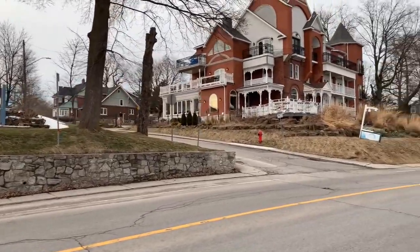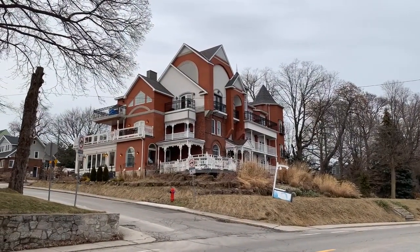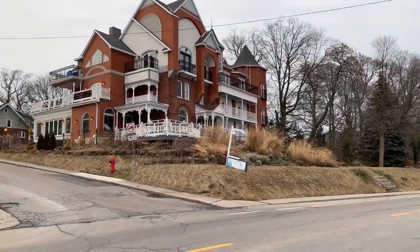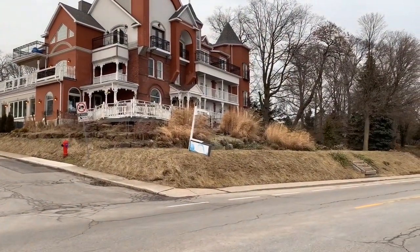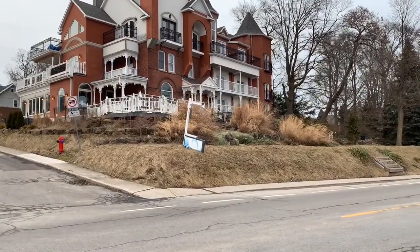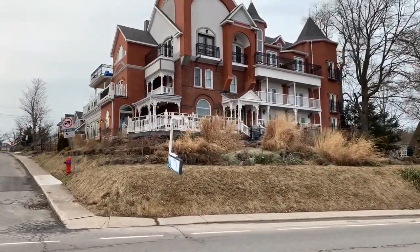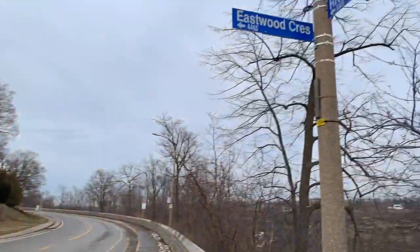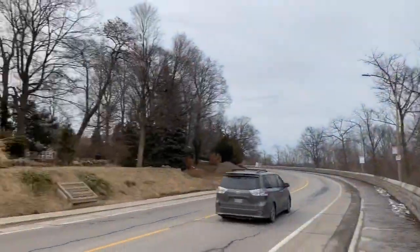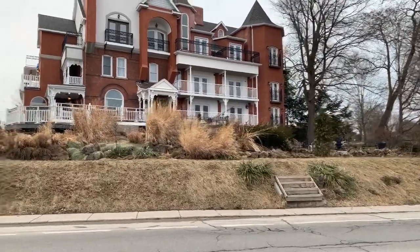Look at this place here. It's quite the, wow. It's quite the beautiful place, really. Now it has a sign, but it's not really hanging anymore. So I don't know if that is still running as a bed and breakfast. I'm not really sure. So that's on the corner of Eastwood, Crescent, and River Road. So in case you're interested. What a pretty place though.